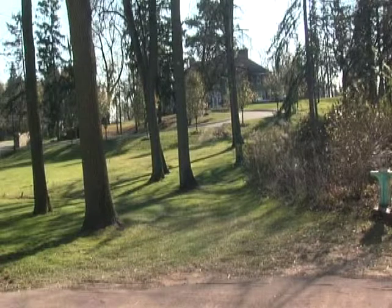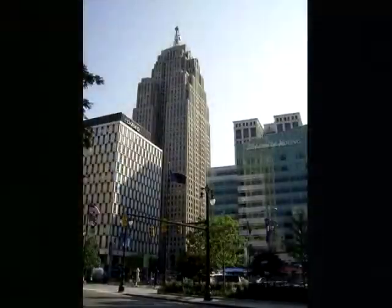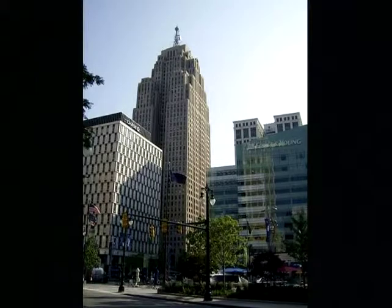And this way, if you look the other direction, is a driveway that, if we go over just a little bit, goes up to the Longacre house where they used to bring the cars up for Mr. Goodenour to go to the office in. He had his office in the Penobscot building in downtown Detroit.